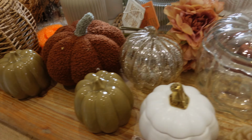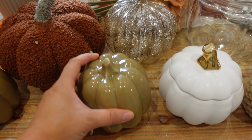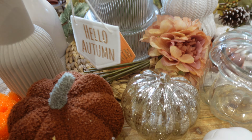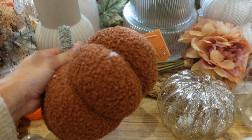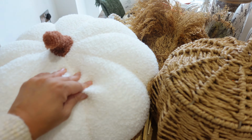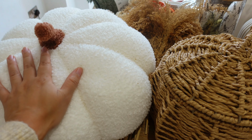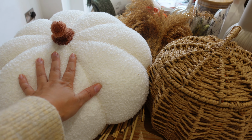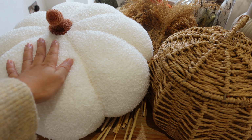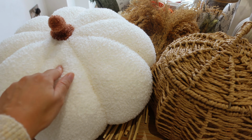Moving on around, we've got some pumpkins from Primark, my little Etsy buys, which I'm going to put in the playroom. Then I've got these gorgeous knit pumpkins. I've got this little brown one here, and then I also have this large white one. These are from AliExpress, so I'll link those. I was put off buying because of the delivery times. Obviously delivery times on AliExpress can take quite a while. They came in about a week, so really, really pleased with those.